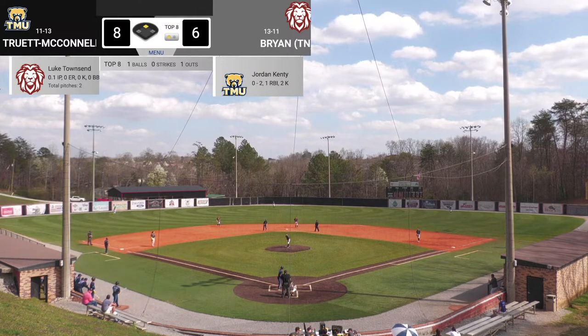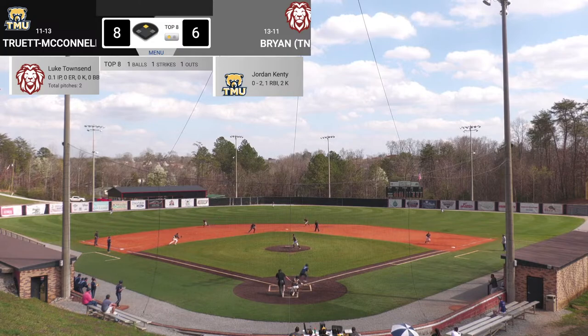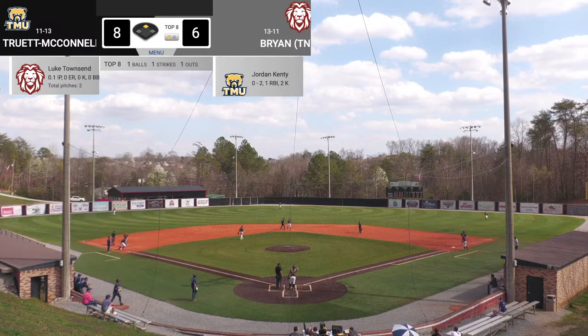Townsend's thrown the ball really well for the Lions. He's come in several relief appearances, and he's just one of those pitchers that just comes in and attacks the zone. There's a ground ball to Lofton. He looks the runner back at second, and a nice little sidearm flip over there to TC.